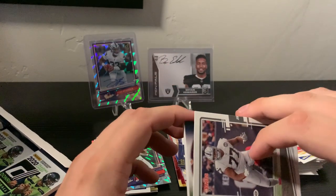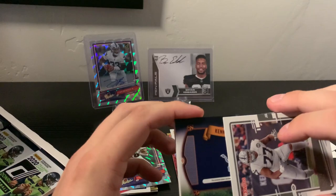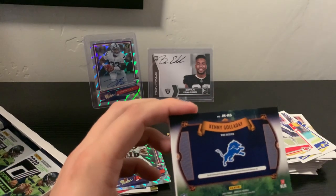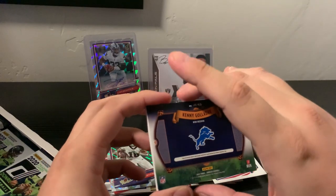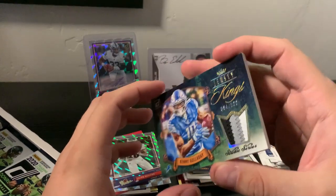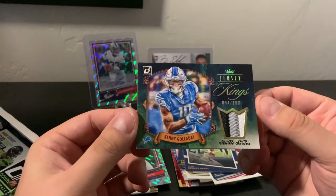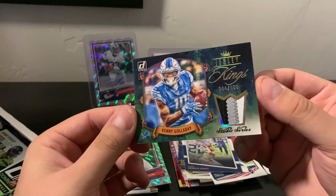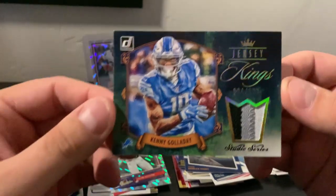Looks like it's sideways. Maybe not. It is Kenny Golladay. Let's go. I love Kenny Golladay. Nice. Jersey Kings out of 100. Studio Series. Tricolored patch. Very cool. Look at that.